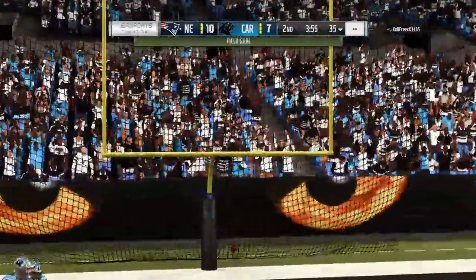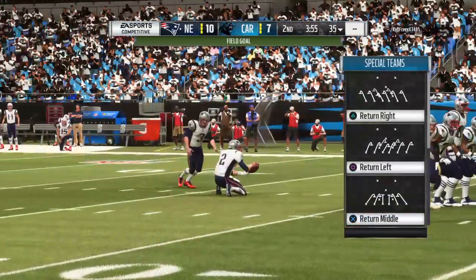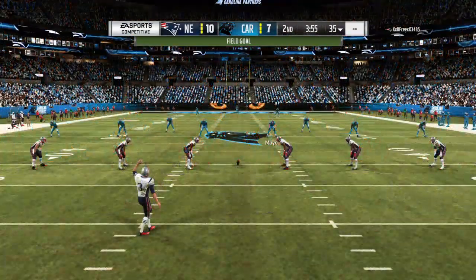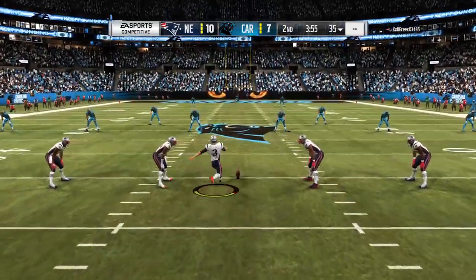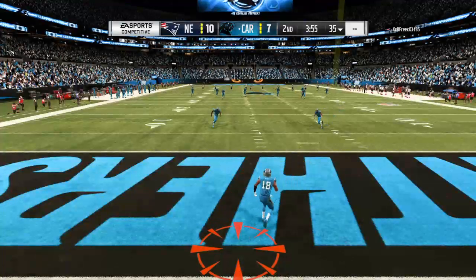And Gostkowski's kick is good. And they take the lead here now at 10-7. That drive took him inside the 10. Good job defensively to hold him to 3. Yeah, I like how you did that.